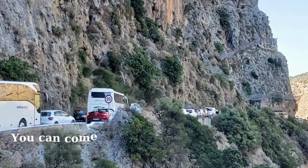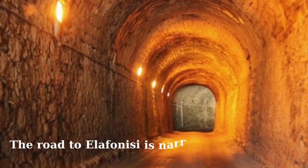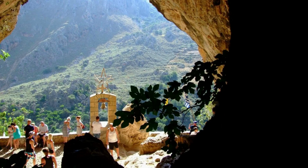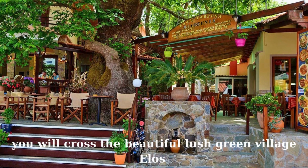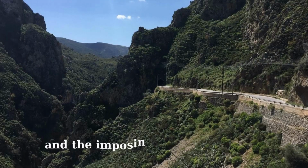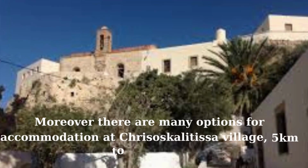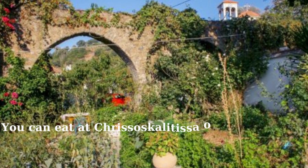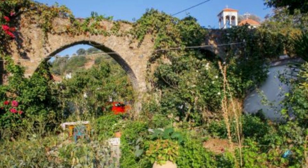You can come by car, 1.5 hours, or by bus from Chania. The road to Elafonisi is narrow and full of turns, but the beauty of the landscape is stunning. You will cross the beautiful lush green village Elos and the imposing gorge of Topolia. Moreover, there are many options for accommodation at Chrysoskeletis village, 5 kilometers to the north. You can eat at Chrysoskeletis or at Elos, on the way back to Chania.